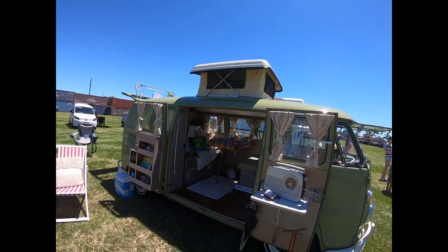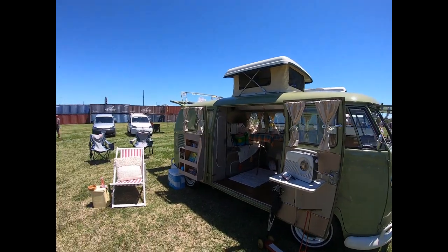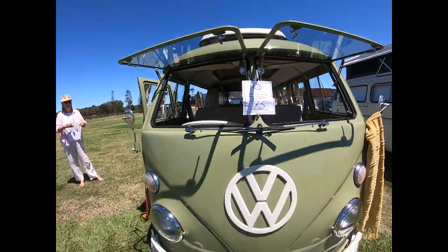So you must have searched for this for a while? I've been looking for 2 years. I could have told you every combi for sale in Australia and New Zealand. It just had to be right. Yeah, that's exactly right.